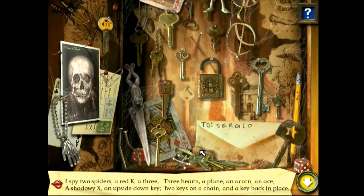I spy 2 spiders, a red K, a 3, a shadowy X, an upside down key, 3 hearts, a plane, an acorn, an ace, 2 keys on a chain, and a key back in place.